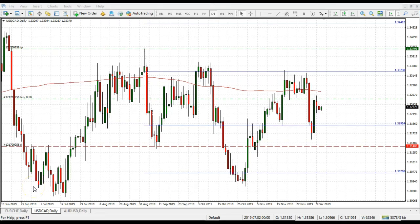Alright traders, check this out. We got the dollar versus the Canadian. You probably remember this very well because we were here a few days ago. In fact, it was just before the last weekend, right? Just before the weekend kicked in.